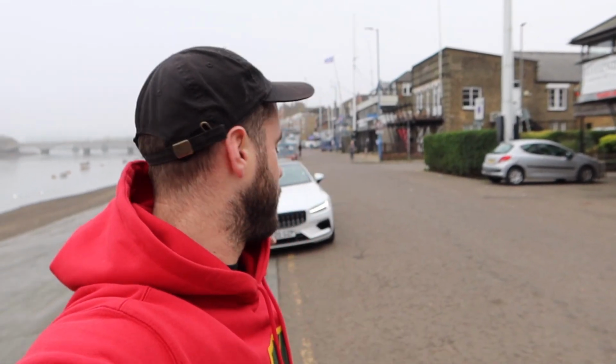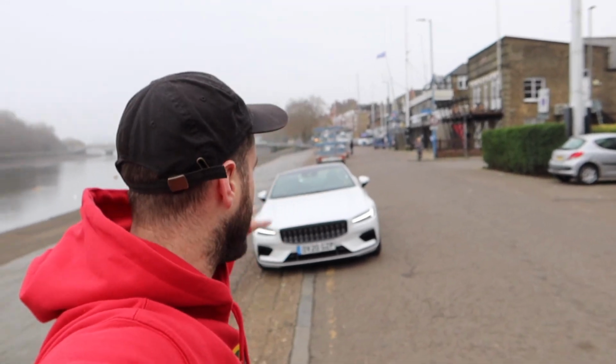We of course got the Polestar 1 behind me. We'll go into a little bit of background about the Polestar 1. You may well have seen recently that I tested the Polestar 2 on the channel, a fully electric vehicle from Polestar. However, this is a different kettle of fish, so we're going to get into it. We're going to go into exactly why this costs £140,000 and why this is actually quite an exciting car.